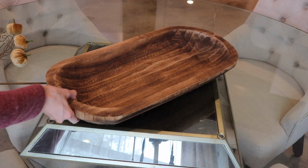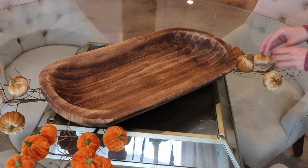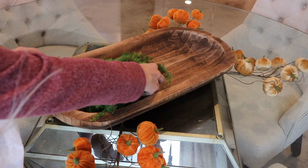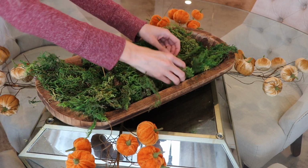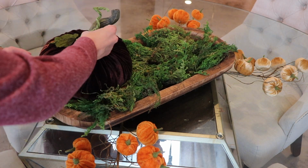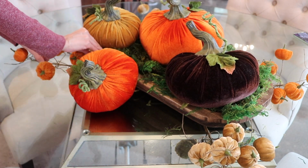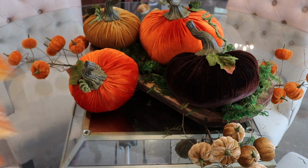If you watched last year's Fall Decorate With Me, then you might remember this dough bowl. I'm reimagining it this year as a centerpiece for my breakfast table with my favorite velvet pumpkins. These pumpkins are probably one of my favorite fall pieces that I've had forever and ever. I found them at Hobby Lobby years ago. I don't know if they still have them there. I haven't seen them. I don't know if I saw them last year, but I hope they bring them back because these are some of my favorites.